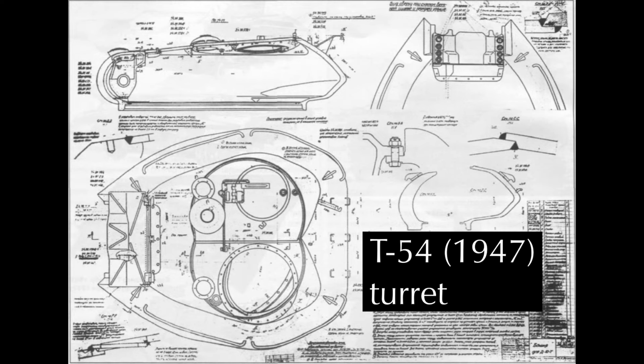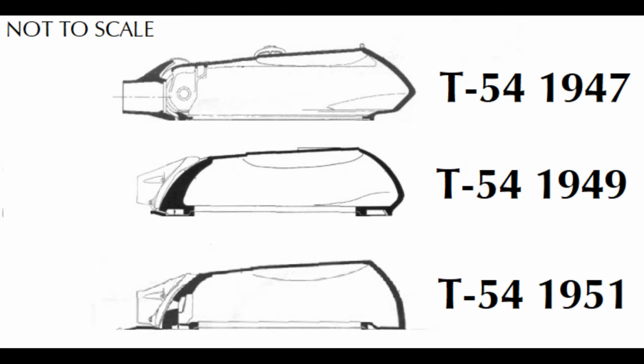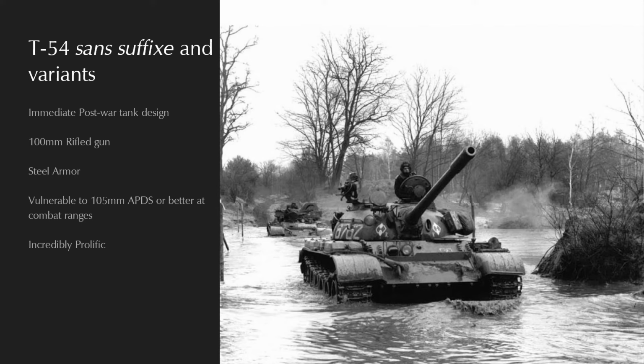The T-54 Model 1947 turret can be identified by its very distinctive shape, while the Model 1949 has a somewhat egg-shaped turret that's about halfway between the distinctive, almost pointed Model 1947 turret and the more familiar Model 1951 turret. The T-54 was produced from 1946 to 1959 in the USSR and had pure steel armor.